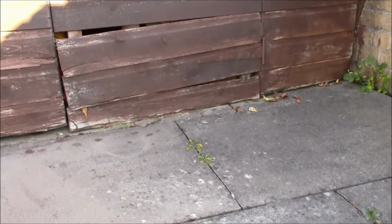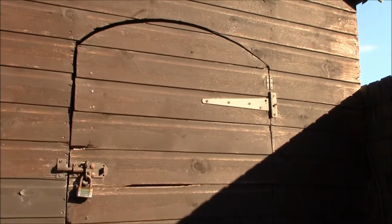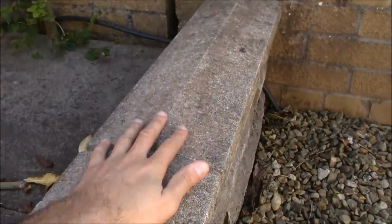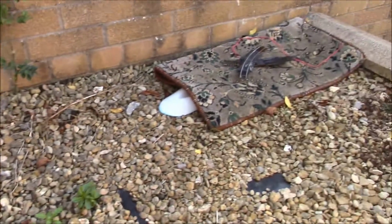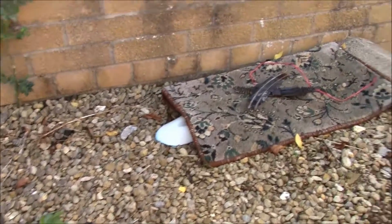We are now on the other side of the shed, basically behind it. There is a door already in place for the G-scale to come out of there. It'll cross this small area. We'll be knocking these out to make it the same level as this.